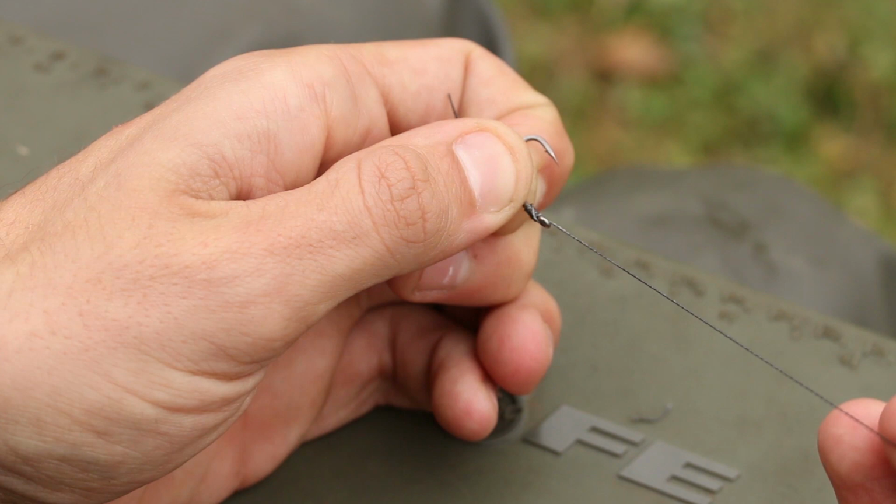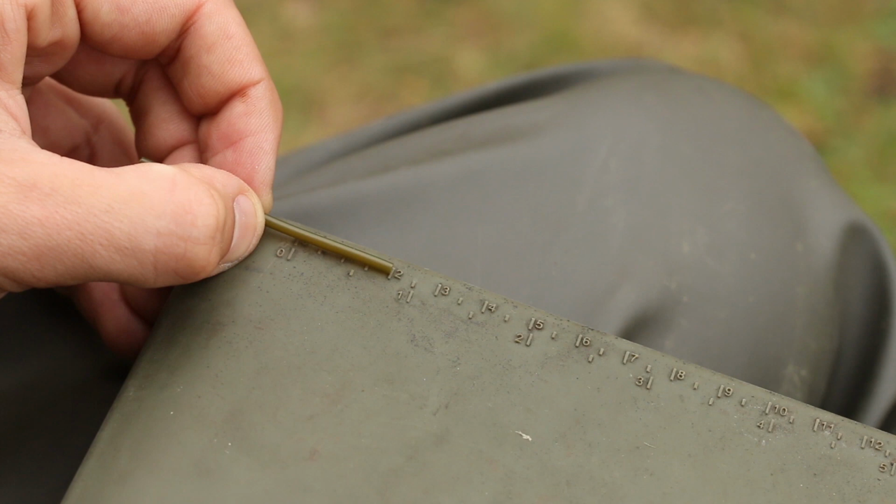I'm now going to add some shrink tube, so I'll take a length of it, measure it at just over 2 centimetres, and then carefully trim it with a pair of scissors.